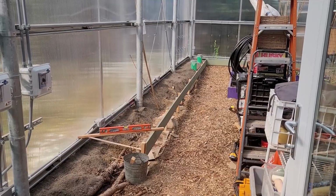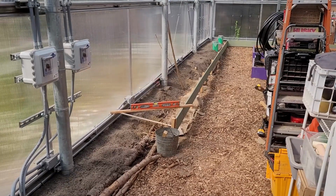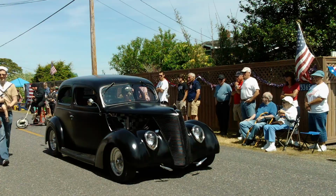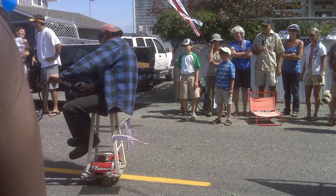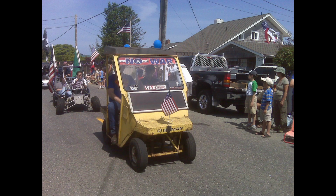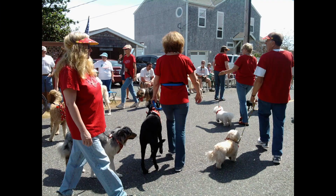Most years, our island has a community 4th of July parade, mostly for a laugh and to entertain small children. I didn't go this year, but here are some of my favorites from past years. Homemade costumes, a cool old car, a motorized bar stool complete with American flags, a homemade float of our ferry, various decorated vehicles, and my all-time favorite, the doggy drill team performed maneuvers along the parade route. Well, kinda sorta.